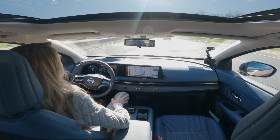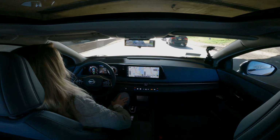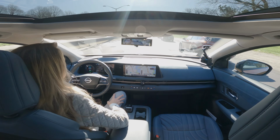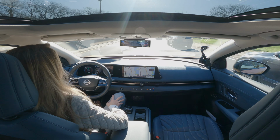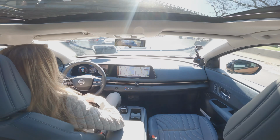Now, if the car cannot detect the lines on the road, it is going to immediately switch over to green mode ProPilot Assist and alert me to tell me to put my hands back on the wheel because I need to take control and start driving at that point.